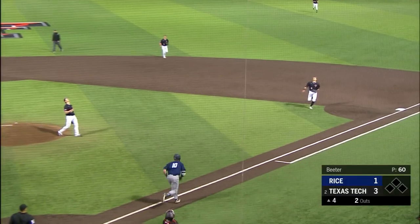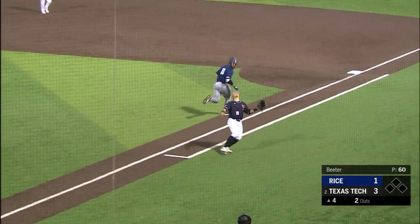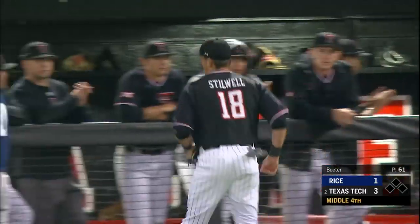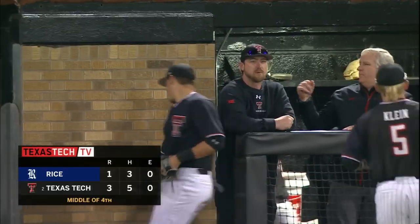High pop up on the infield. Stillwell saying he's got it. The first baseman in foul ground makes the catch, backing up near the coach's box. Three up, three down for the second time tonight.